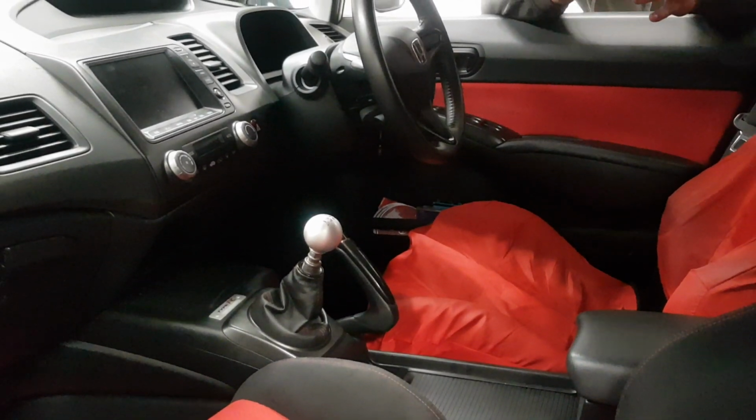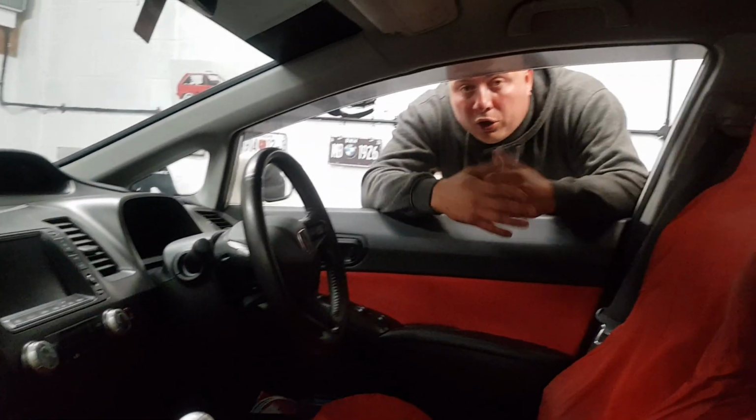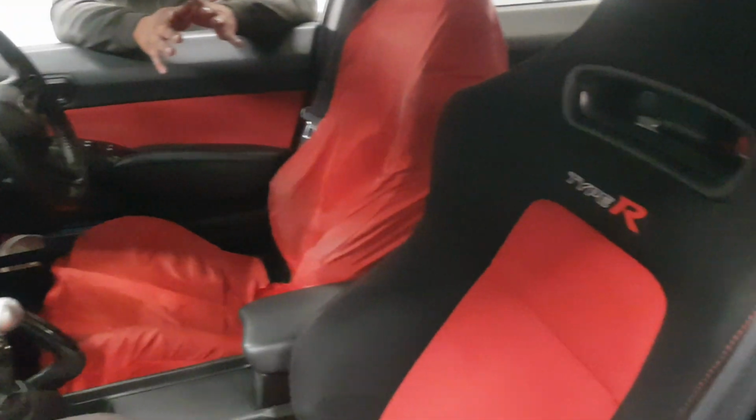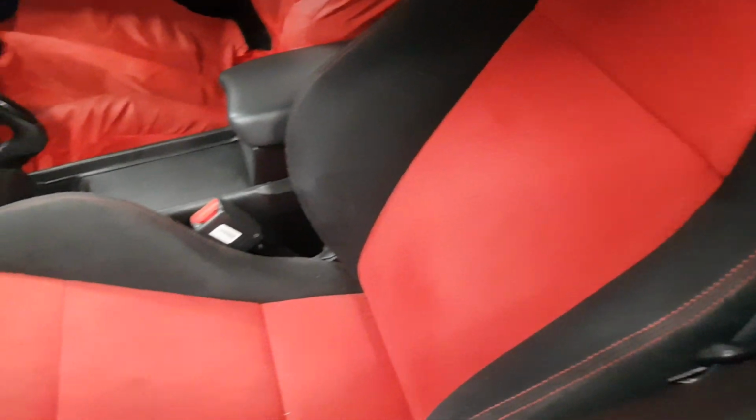I think the guy put an aftermarket ECU in this, which is good enough to cope with what I wanted for and the power it's running. So seats wise, these are very, very similar to what's in the FN2, but what you'll find is they've made a few little subtle changes to make that a little bit better.